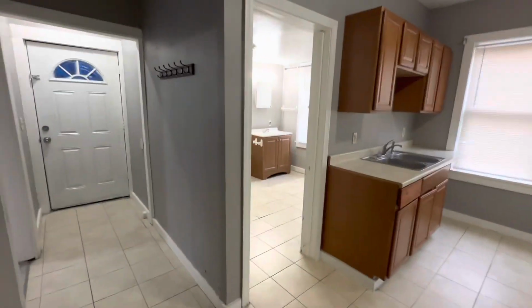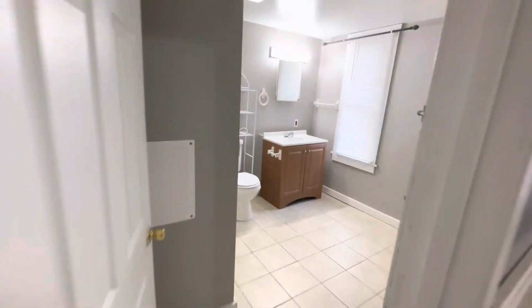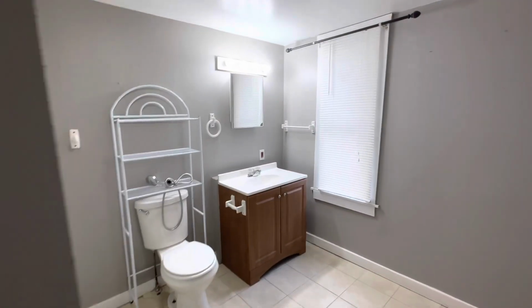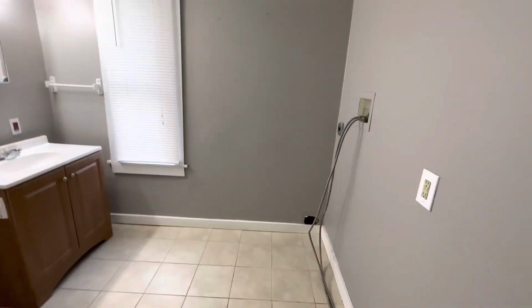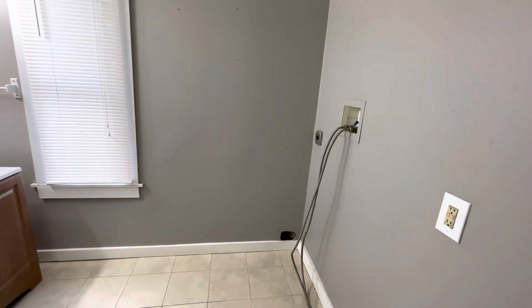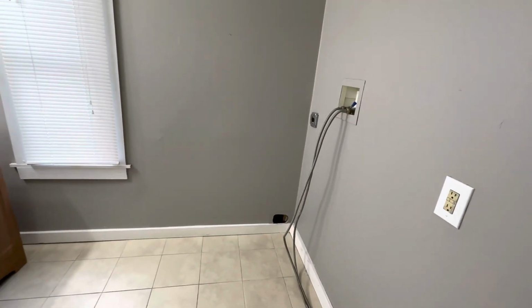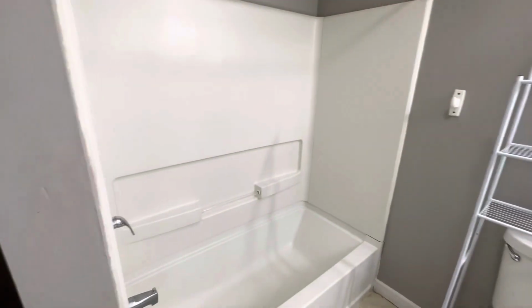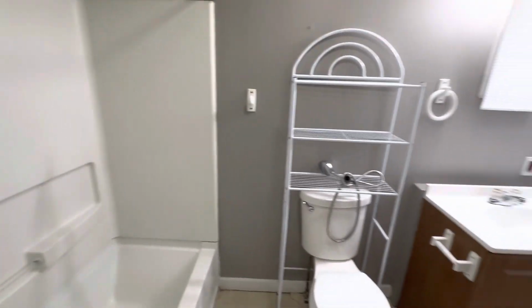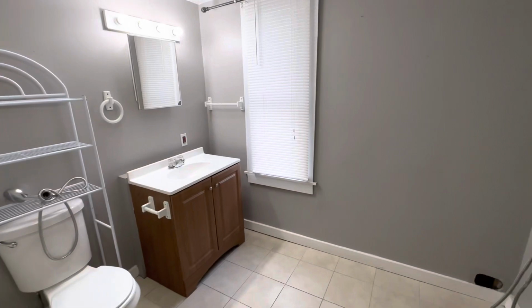And we'll go ahead and take a look at this bathroom too. So I really like this bathroom because it's got this vanity mirror, and it's pretty big in here. It's got the hookups all set up and ready to go for the washer and dryer, so it's just plug in. And here's the shower. They're actually coming to install the shower head too.